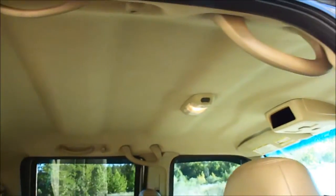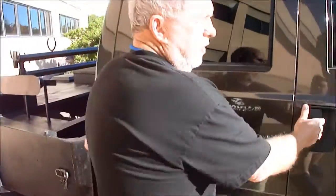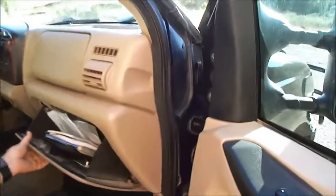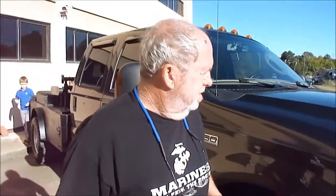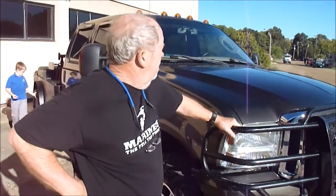Headliner's good. As usual, our cleanup guys haven't showed up in two days, so it looks wonderful, but this is just the way we got it. We'll clean it up a little before you get here and see it. But look in here. It's never been on a work site. It's never been a farm truck or any of that. I don't know what they did with it. Probably one of those guys that cruised around on a traveling welding service, charged $150 an hour to drive to you. And he could afford this truck.